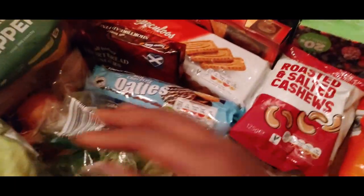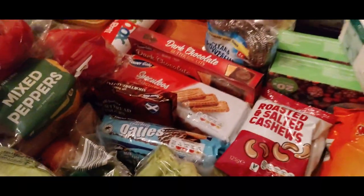Now, I'm not really a biscuit person, but again, just going back to this whole cost of living business, you do find sometimes that you end up eating processed foods just to have something to keep you going until it's your mealtime. So as I'm sure a lot of you know, one of the easiest things to have is biscuits.